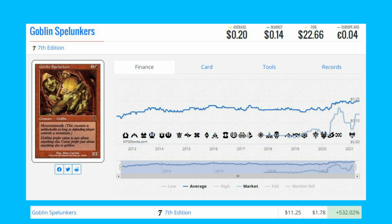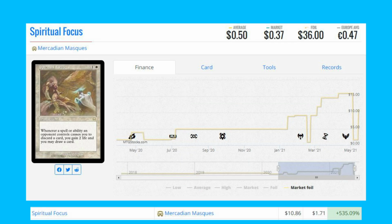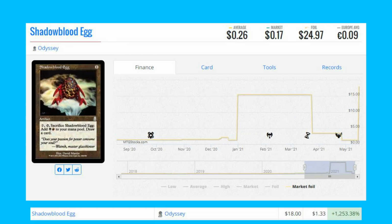We've got Goblin Spelunkers from 7th edition. This card is up 532% from $1.78 to $11.25. Spiritual Focus from Mercadian Masques, a rare, up 535% from $1.71 to $10.86. The next card we have is Shadowblood Egg from Odyssey. This card is up 1,253% from $1.33 to $18.